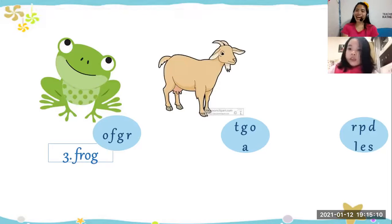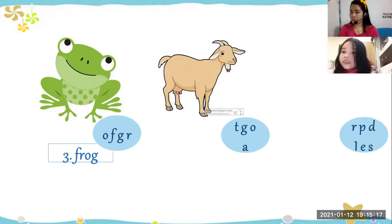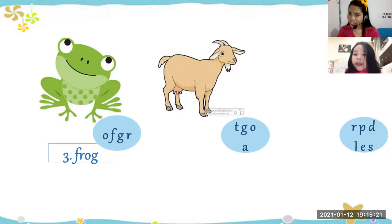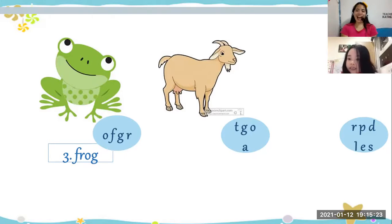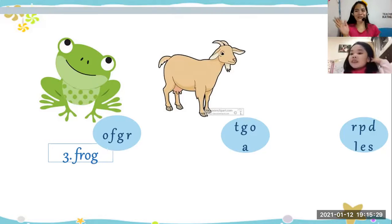What is that, Tutao? Goat. Yes, that is a goat. And now please spell it. G-O-A-T. Yes, goat. G-O-A-T, goat. Okay, very good again.